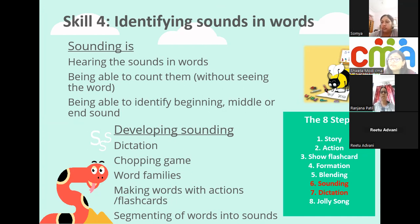Also, we can make words with actions. For example, if I do this action like we did yesterday. So this is my first action, and then this is my second action, and then this is my third action. So what is the word? Cat. So you can play these games. And if you don't want to do the actions, you can show them the flashcards, right? So this is making words with actions or flashcards, and segmenting of words into sounds.